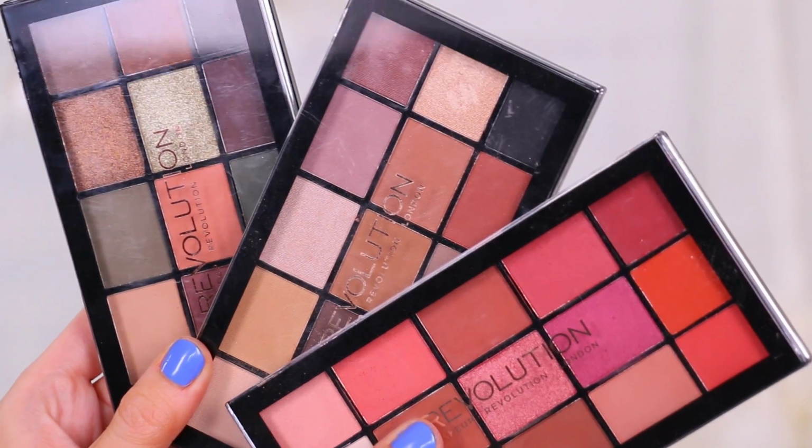In love. Next up, moving on to Makeup Revolution, and these are their reloaded palettes. Honestly, I was trying to choose just one that was my favorite, but I'm going to be honest, I use all of them.